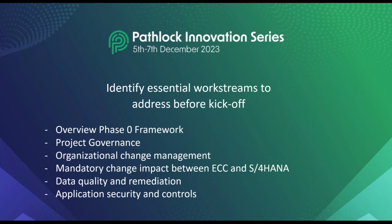The next section we'll talk about is identifying essential work streams that need to be addressed before you kick off the migration. We'll talk about the phase 0 framework. We'll talk more detail about project governance. We'll talk organizational change management. We'll look at mandatory change impact that happens when you move from ECC to S4HANA. We'll talk about data quality and remediation. And then we'll talk about application security and controls.